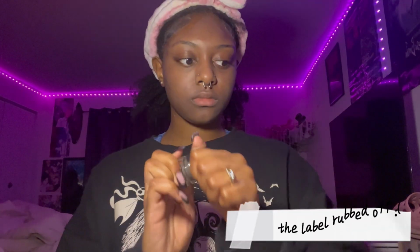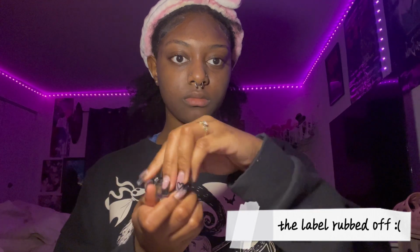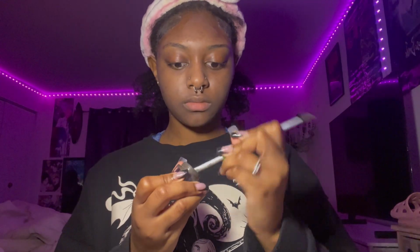Now I'm coming in with my eyebrow pomade as a light outline for the following products. I like to go darker on the tail and lighter on the inner brow so it looks more natural. Also, if you make any mistakes and go outside of your natural eyebrow shape, that's okay. Just use your spoolie to clean that up a little bit.